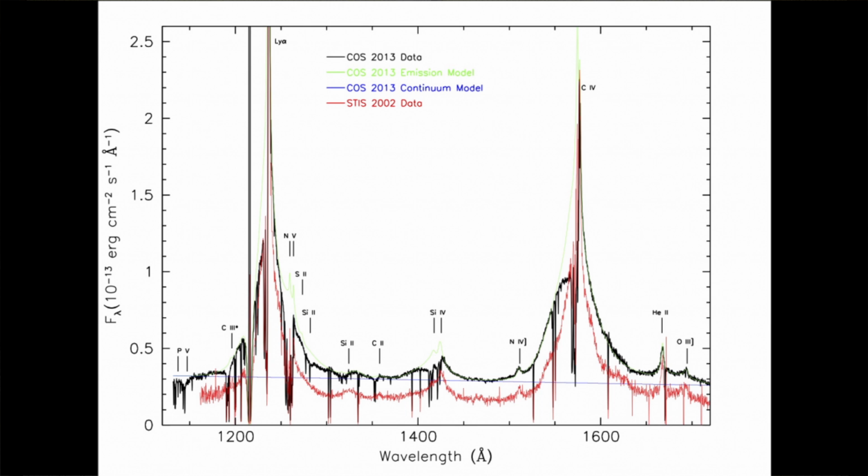There are also broad, blue-shifted absorption troughs at ionization levels similar to those needed to explain the X-ray obscuration. The strength of these individual absorption features are correlated with the strength of the X-ray obscuration, indicating that this UV absorption and X-ray obscuration is from the same photoionized gas.